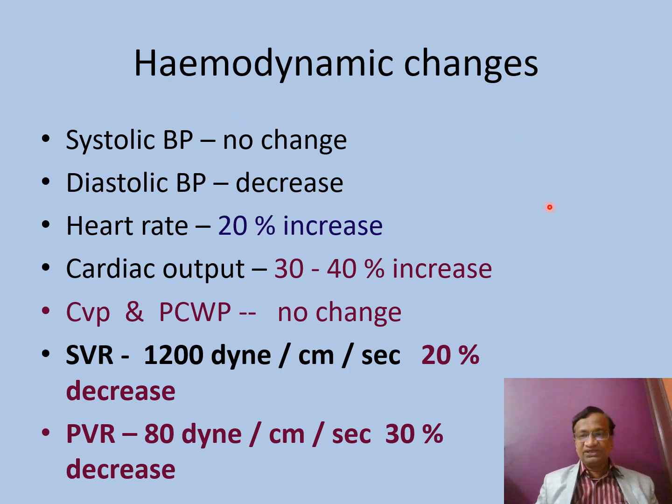What are the hemodynamic changes? Now, in the CVS, cardiac output increases. Systolic BP may not change. The diastolic BP will decrease. The heart rate may increase by 20%. The cardiac output, as already shown, is increased. CVP and PCWP show no change. The systemic vascular resistance may come down. The pulmonary vascular resistance may also come down.